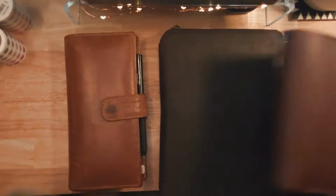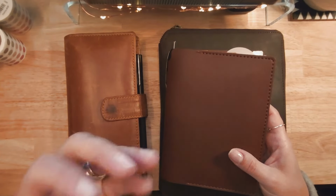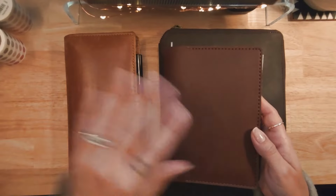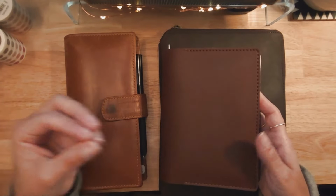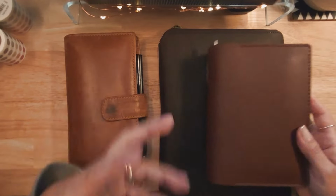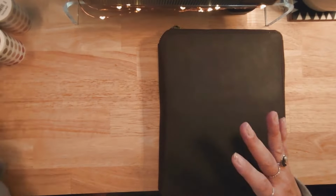However, again, I want to emphasize that you should go with whatever works for you. If an A-size, a traveler's notebook or a pocket notebook works better for you, then just give it a try. You won't know if it works if you don't give it a try, right?